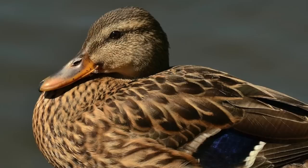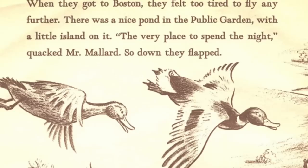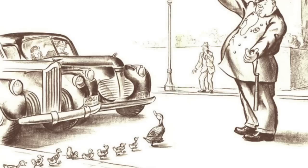And I love these ducks because I'm from Boston and we have this book called Make Way for Ducklings, where, I don't know, it took place in Boston. So we became obsessed with it. And there's this adorable little statue of all the ducks. If you know, you know. It's Mrs. Mallard and Mr. Mallard and all their babies. And they walk through Boston. And it's this whole little book.